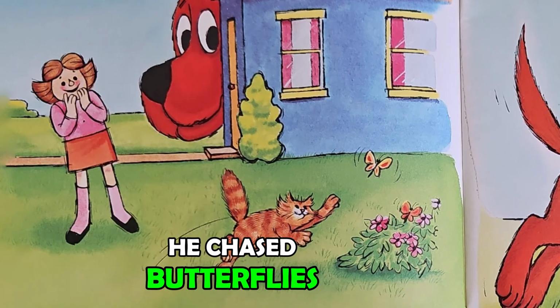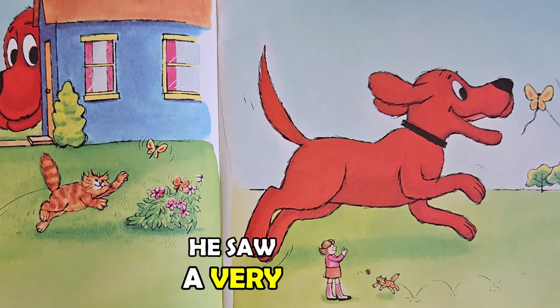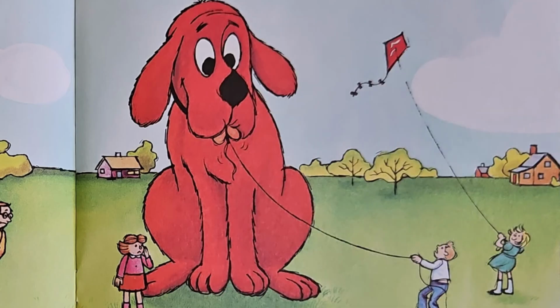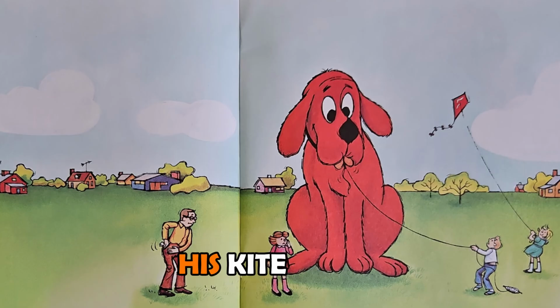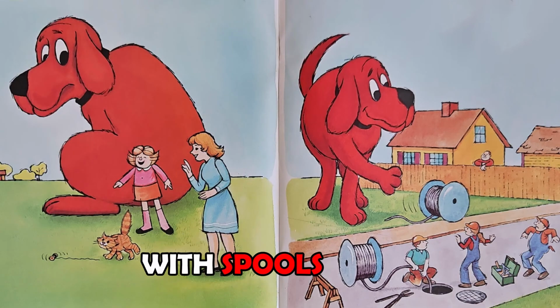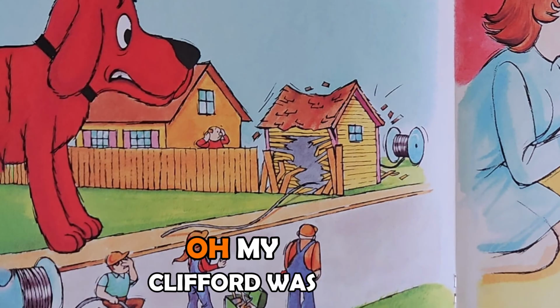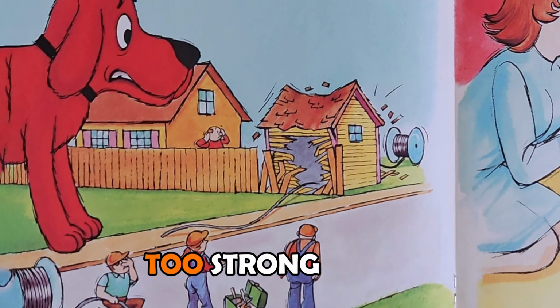He chased butterflies. Clifford chased butterflies too. He saw a very big one. He caught it. Dad paid the boy for his kite. Kittens love to play with spools. Clifford had never played with a spool. He found one in the street. Hey! Oh my, Clifford was too strong.